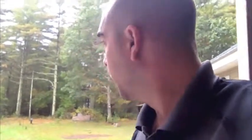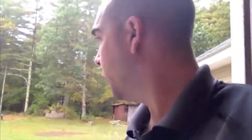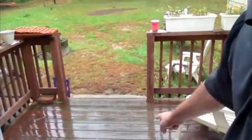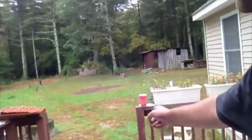I'm heading out for another one. This is going to be a little different. I've been in this area before, Pachaug State Forest, the Peg Mill shelter is where I'm heading to. But the difference is, you can see it's been raining. It is raining right now. So I'm going to have a few more challenges than I usually have.